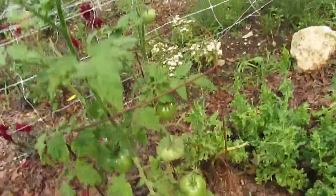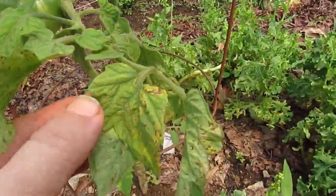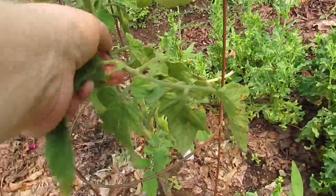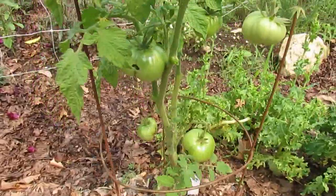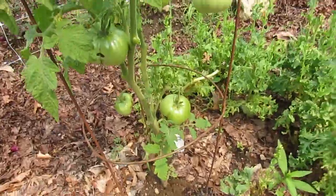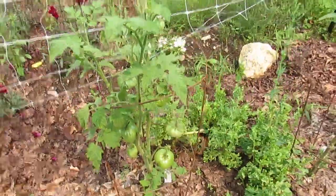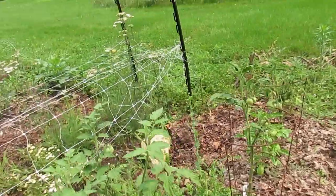This next one is called Tanunda Red, and you can see this is typical, right? So I'm going to take this off. I'm going to pinch it off. We've got 1, 2, 3, 4, 5, 6, 7 tomatoes on this one. So Tanunda Red is producing best so far out of the dwarfs.